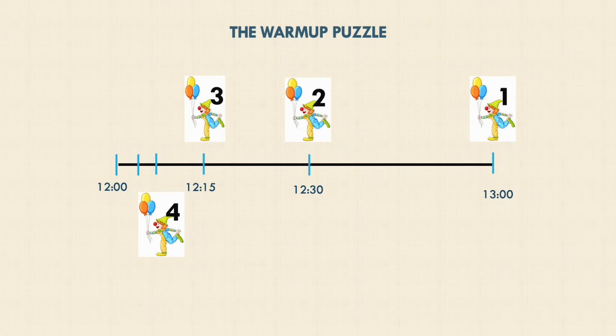Just a few things to note about the setting. All infinitely many clowns come into the room between noon and 1 p.m. And one slightly confusing feature of the setup is the clowns with the smaller numbers are going to come in later. If you think about it, for each clown, all the clowns with larger numbers than it are going to arrive before. And this also means that when each clown comes in, there have already been infinitely many clowns that have come into the room.